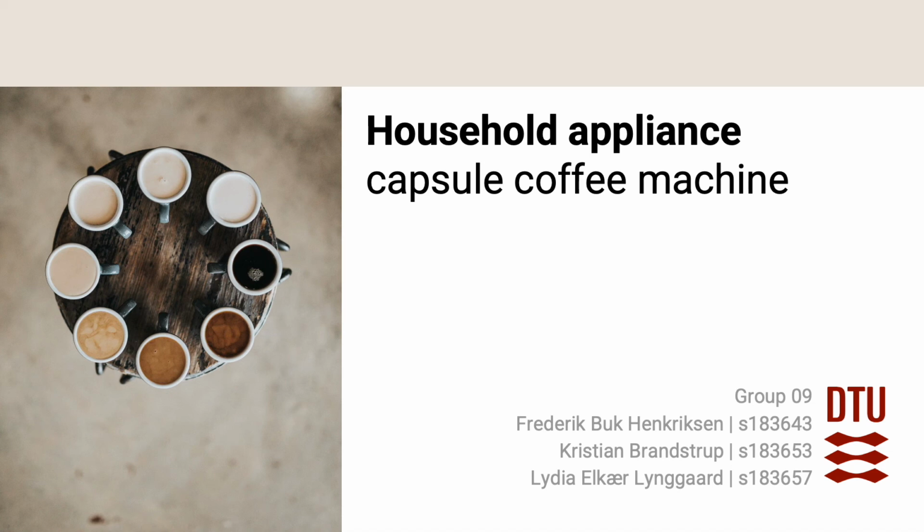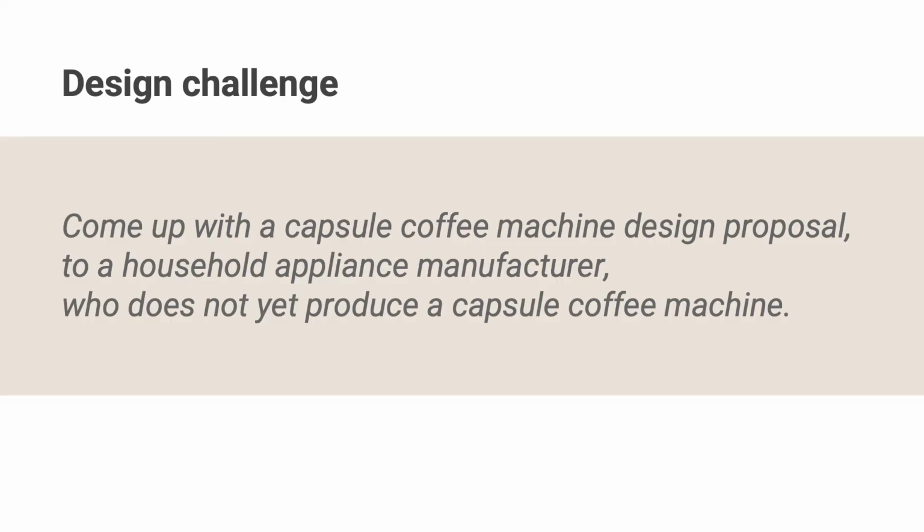The overall theme of this project is household appliances, and we have chosen to work within capsule coffee machines. Our design challenge is to come up with a capsule coffee machine design proposal to a household appliance manufacturer who does not yet produce a capsule coffee machine.